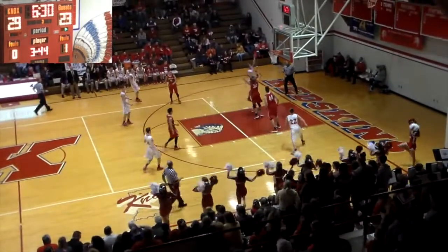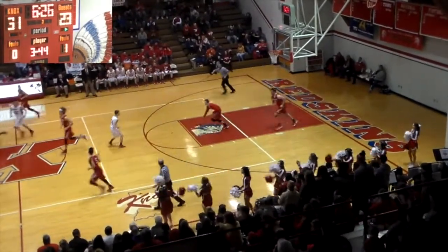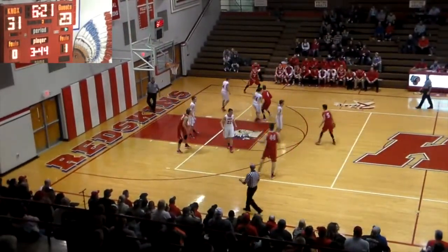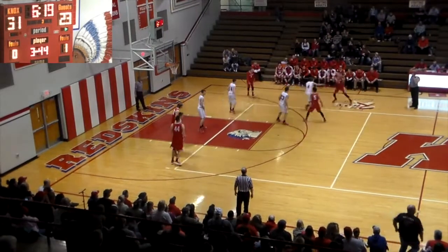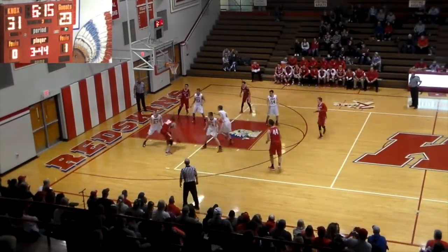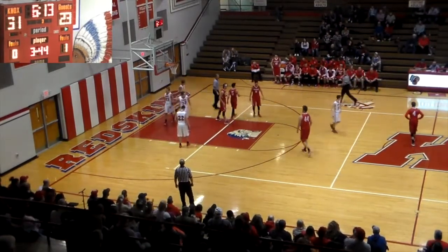Driving the other way, Kruger takes it and scores with the left-hander in traffic. Yeah, Cade going coast to coast after he got the rebound, went with the left hand on the layup there and got his second 2-point field goal of the ball game. Wow. Here is a drive down the lane to the baseline left. Williams takes it to the hoop. Shot won't go, but he was fouled as he went up.